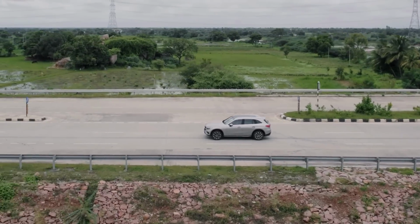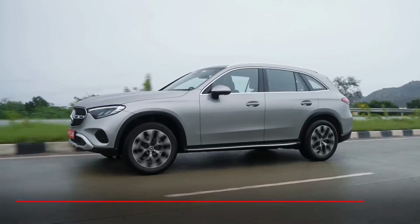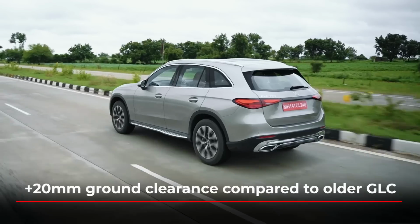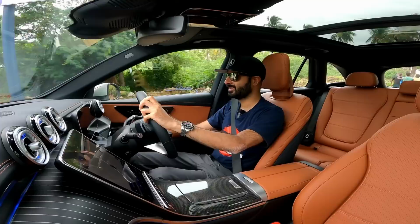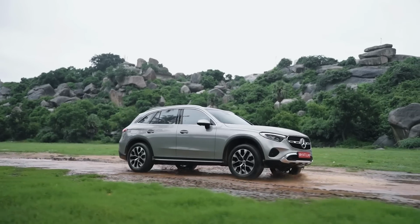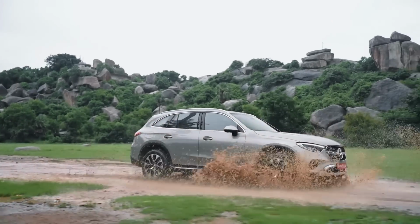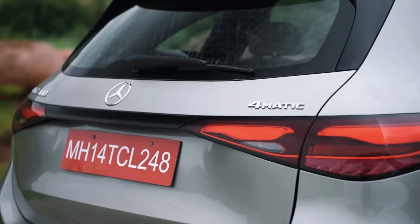Let's talk ride and handling. First of all, ground clearance is more, 20 mm more compared to the previous GLC. So you do have a little bit more leeway in terms of how big the bumps you try to scale or how aggressive you want to be off-road. You know what? It's actually very competent on bad roads. GLC is surprisingly good. Low speed ride is good, and it gets better the more you pick up speed.